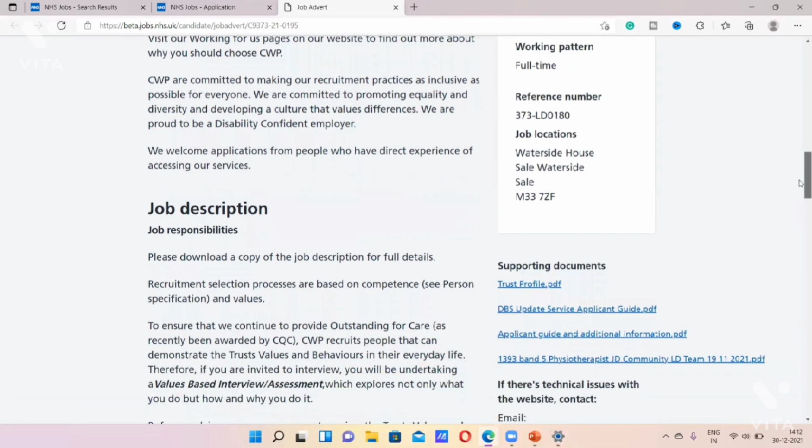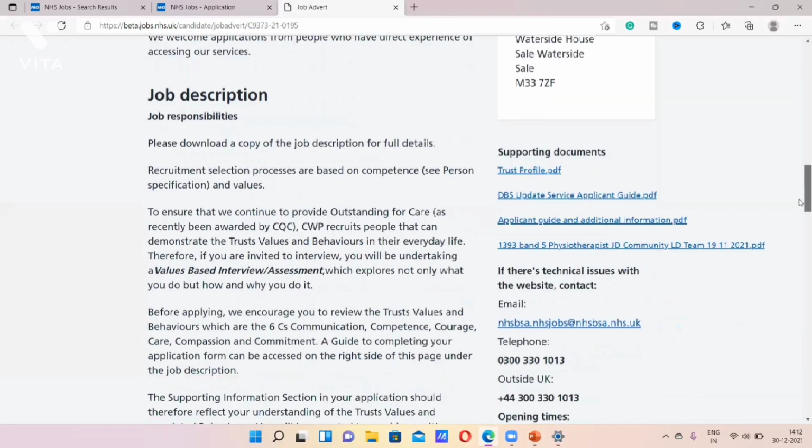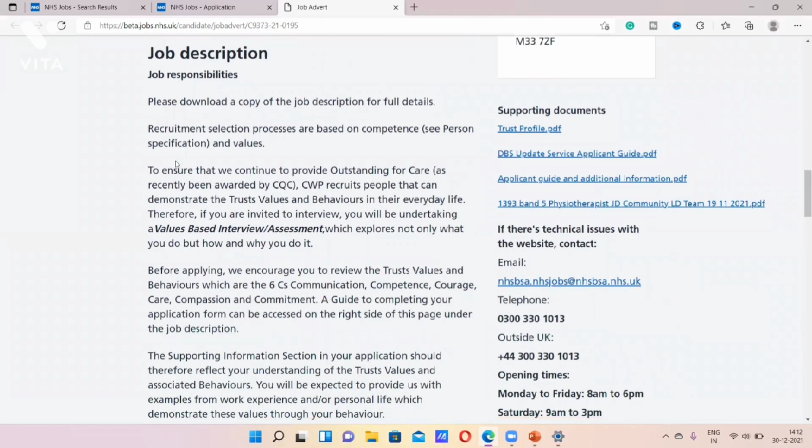But if this is your first job in the NHS, I would suggest that you go ahead and give the interview wherever it is, because it depends on the interviewer whether you get the job or not, but it will just build up your interview experience. So moving ahead, you now have a list of job description, duties, and responsibilities. But what I would suggest is you download these few documents over here, because these are really important.